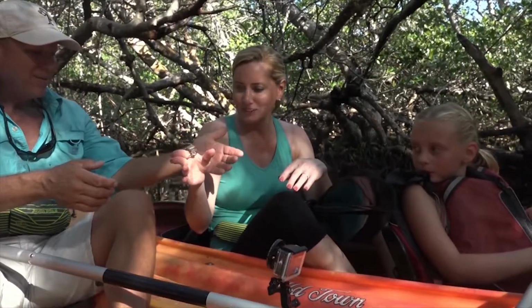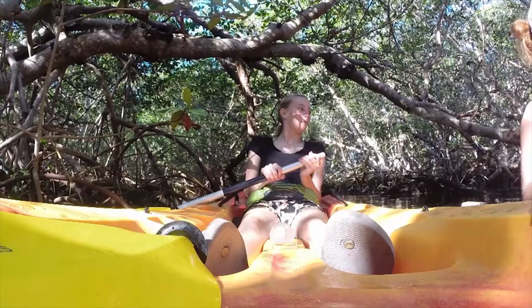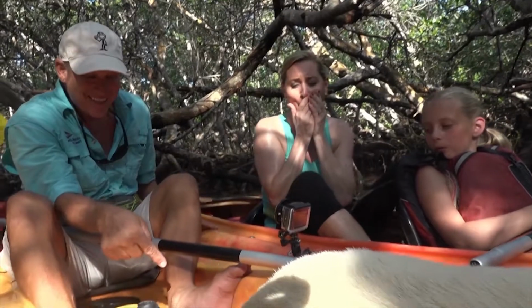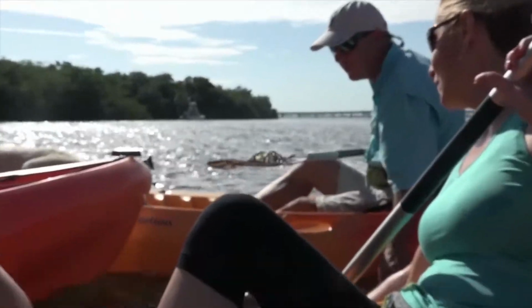So you gotta just hold on to my hand, right? And then I'm gonna kind of coerce him to crawl onto your hand. You gotta use your other hand so he doesn't crawl up your arm. Well, I don't want him crawling up my arm. So use your other hand. Also, they like to crawl up your arm and on your shoulder, so hold him over the water. Oh, he jumped! That guy's a jumper. All right.